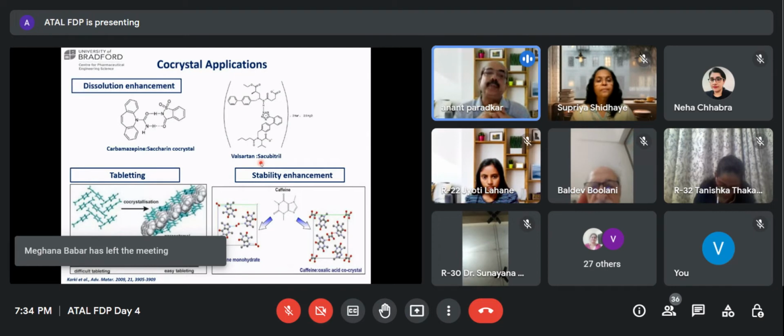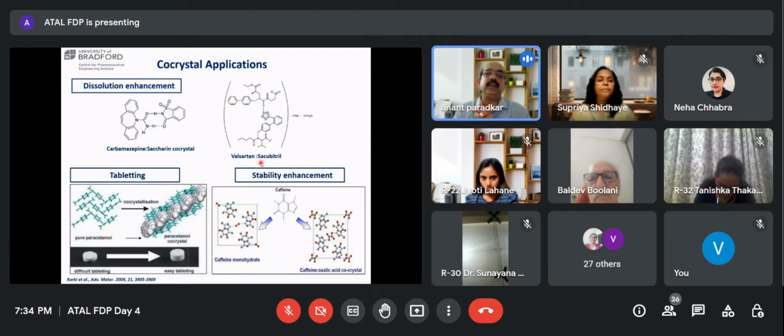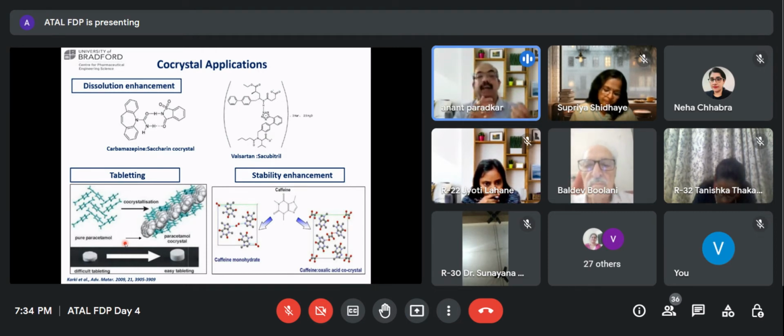Another thing for which to change the properties of the drug: mainly the mechanical properties of the drug can be changed. An example is paracetamol. All of us know that paracetamol is really difficult to compress. If you prepare a co-crystal of paracetamol, slip planes are formed due to the layered structure of the co-crystal, and it can be compressed better.